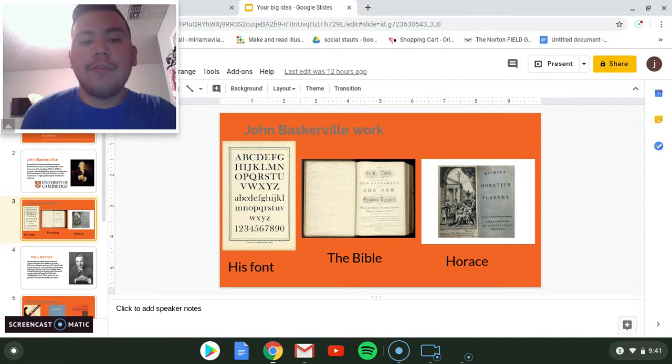So as we see right here, we have his font that I believe is named after him. He has a lot of serif fonts. Then over here we have that folio Bible that I told you about earlier. He designed it with his fonts also. And then over here we have a book on the Italian philosopher Quintus Horatius Flaccus, or in simplest terms, it's just called Horace. So that's John Baskerville.